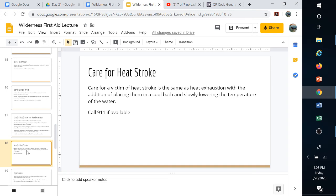Care for heat stroke, same steps as we just listed above. If you have the ability to put them in a cool bath, what you don't want to do is put a bunch of ice in there and then drop them in there. It could put them into an arrhythmia, dropping them in extremely cold water. What you want to do is put them in a cool bath and slowly lower the temperature over time. And if you think it's heat stroke, call 911.